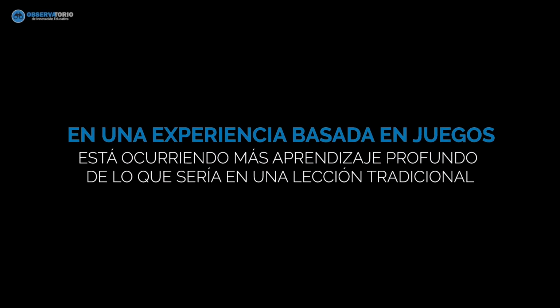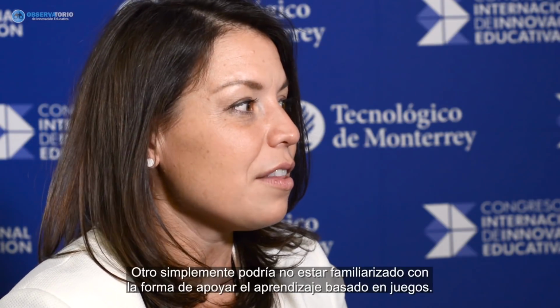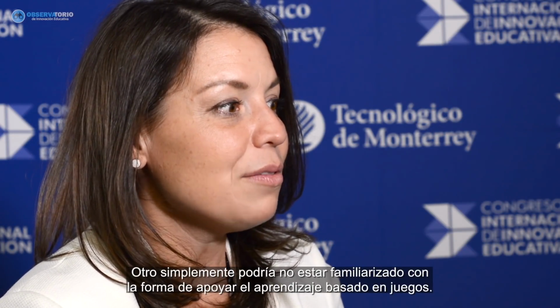Sometimes in a game-based experience, more deep learning is happening than would be in a traditional direct instruction lesson where a teacher's just explaining something to learners. So that can be one of the challenges. Another just might be unfamiliarity with how to support game-based learning. So it's not linear and it's not direct instruction. So how do you support learners in understanding and taking away things from this game-based experience?